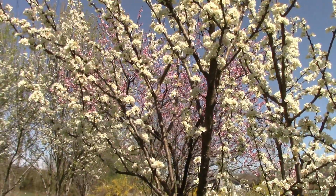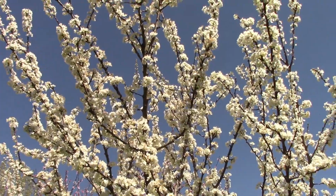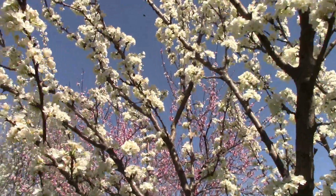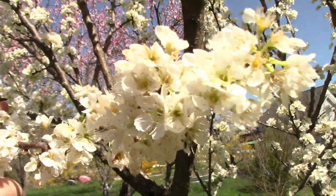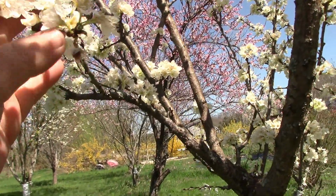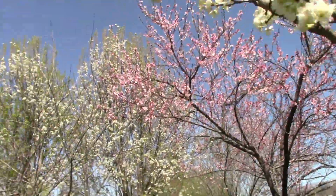Alright, this actually is a plum tree. And she is covered in blooms. We're definitely going to have to come out and thin these, but how gorgeous is that? I am so tickled. I'm just absolutely happy that spring is here.